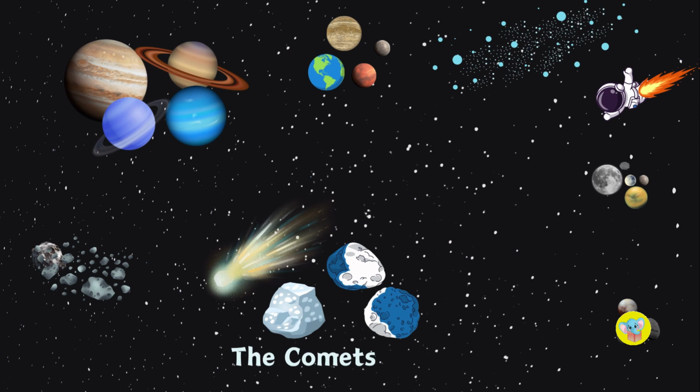Comets are big objects made of dust and ice that orbit the sun. They are famous for their long shiny tails. These ancient objects are also leftovers from when the solar system was formed. When comets come close to the sun, their ice starts to melt and gas and dust create a bright trail behind them. Here's a fun fact.